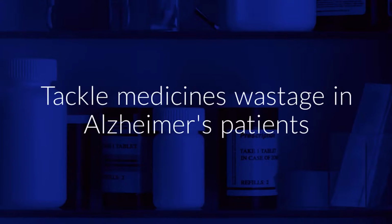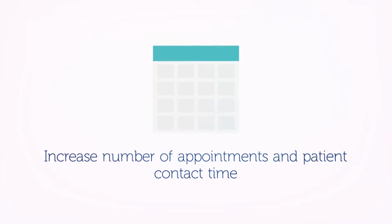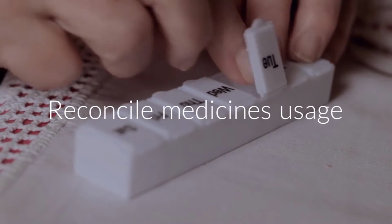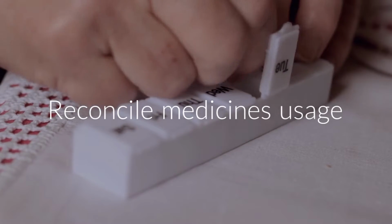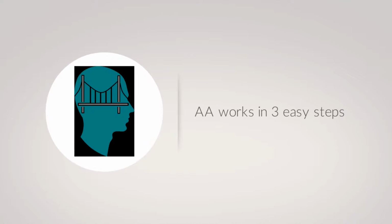Alzheimer's Allies aims to tackle medicines wastage associated with patients suffering from Alzheimer's. This innovative service will increase patient contact with healthcare professionals, allowing for more personalised care and effective medicines reconciliation. The Alzheimer's Allies service involves 3 simple steps.